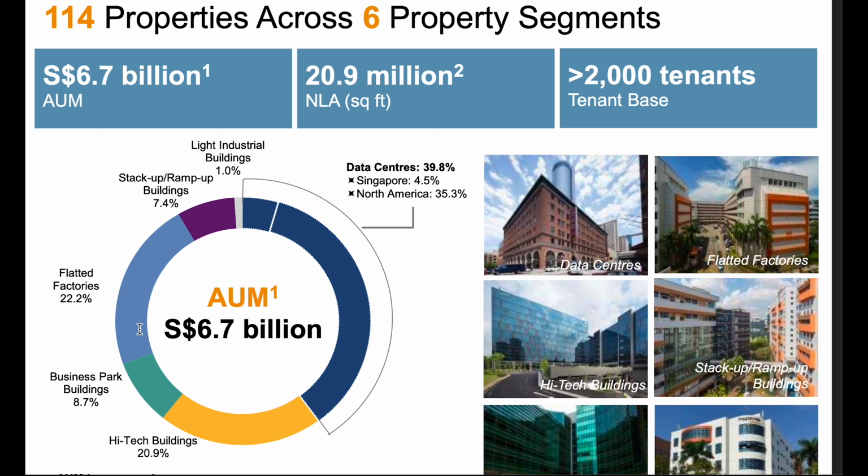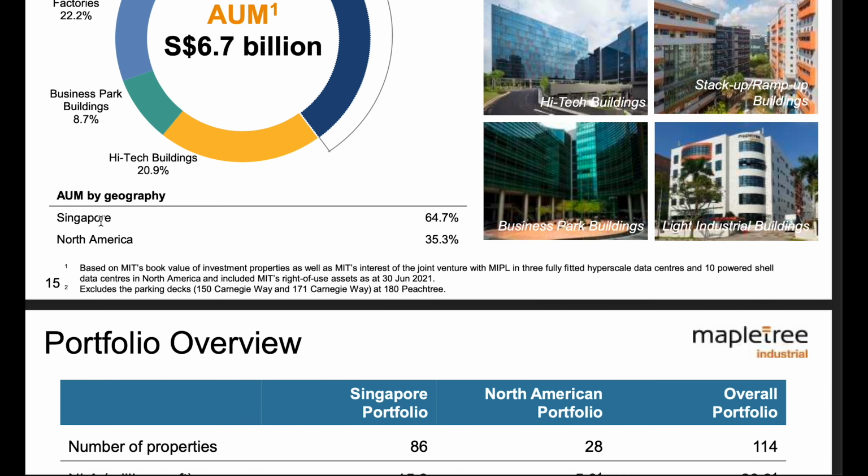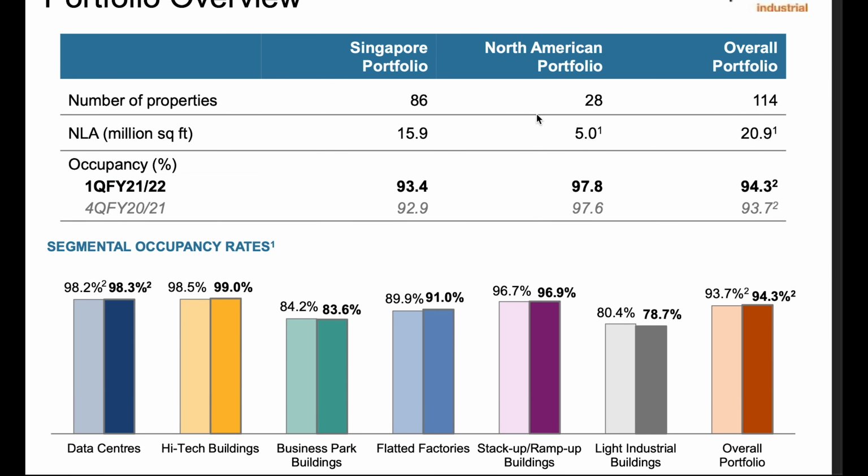Nobody is going to rent them anymore because these are not earning much money. Your tech buildings and data centers are more profitable, which is a good move. And if you look at the assets under management by geography, Singapore already has 65%. The rest are in North America, mainly the US, 35%. Number of properties: Singapore portfolio 86, North American portfolio 28 properties. Singapore net lease area is around 15.9 square feet, and North America is around 5 million square feet.